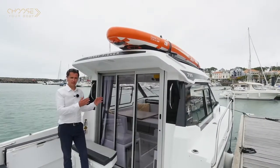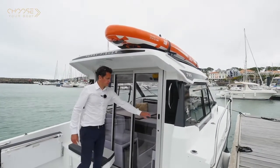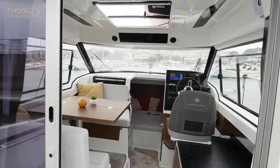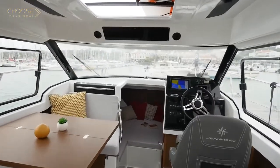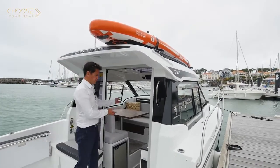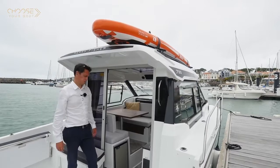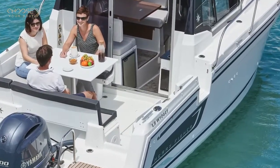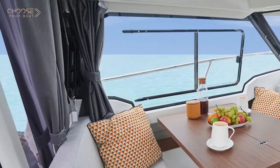I invite you now to come and discover the interior. Access is through this 3-section sliding glass door. There are 2 advantages to having a 3-section door. It provides a very wide opening that facilitates movement in and out of the wheelhouse, and it is great for ventilation. You will notice that to get inside there is almost no step.